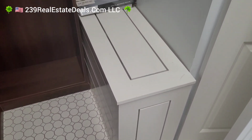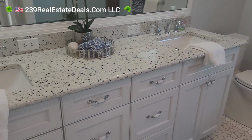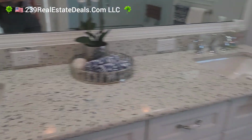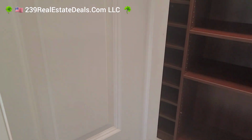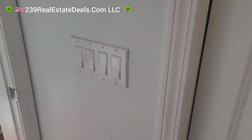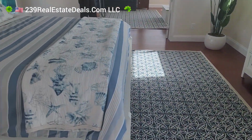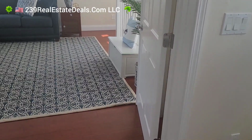Bathroom itself is soft close. That's pretty much all of it. What is the laundry? It's in the guest bedroom on the lower floor. Okay. If you can close that closet off now.